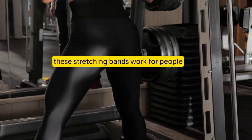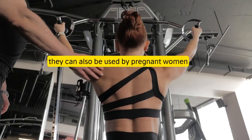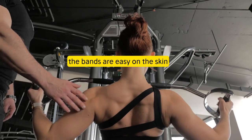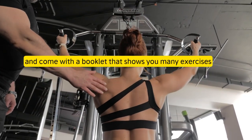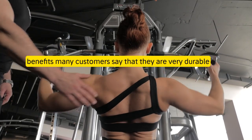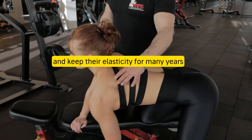These stretching bands work for people suffering from knee, leg, and back injuries. They can also be used by pregnant women who want to keep their bodies in shape. The bands are easy on the skin and come with a booklet that shows you many exercises and stretches you can do at home. Benefits: many customers say that they are very durable and keep their elasticity for many years.